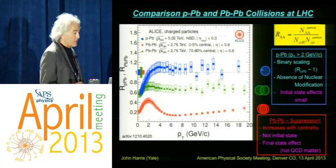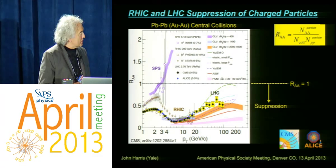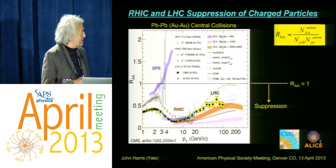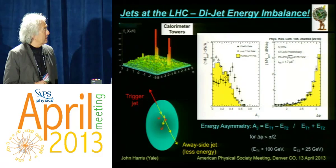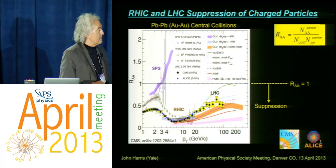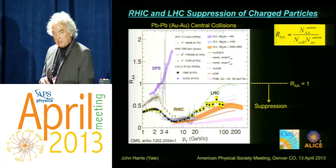This is a comparison all the way out to 100 GeV of results at the Large Hadron Collider shown here. You'll have to follow my pointer, as compared to reading up there. Various model calculations, and at the Relativistic Heavy Ion Collider the suppression is not quite as much as at the Large Hadron Collider. I should also say that these various models appear to be able to predict what we see at the Large Hadron Collider at these very high momenta, but only if they reduce the coupling strength. So maybe there's a running coupling with the momentum of the particle there.